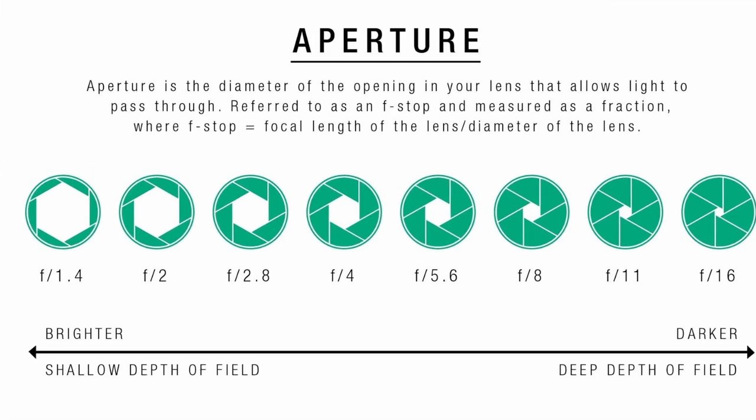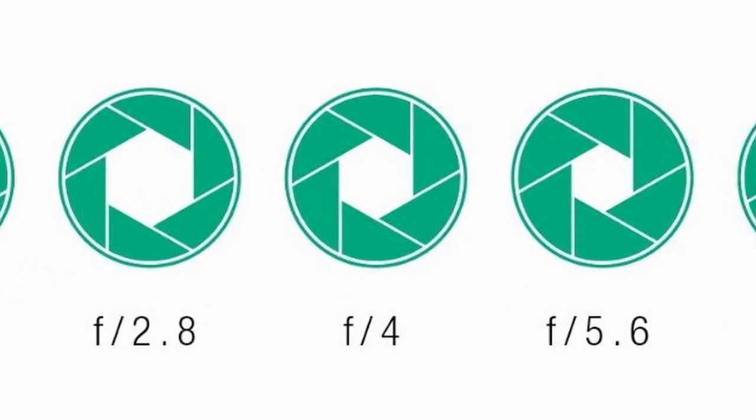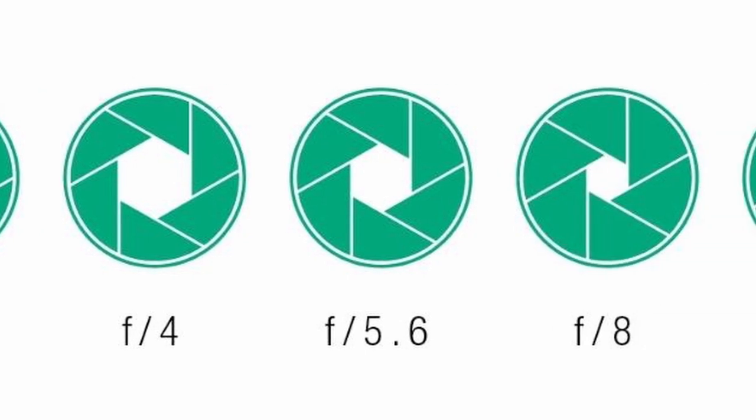So for example, if you're using an aperture of f/1.4 and you change that to an aperture of f/5.6 and you don't change anything else, you are letting in half of the amount of light that you were before. Try to think of this as less of an objective measurement and more as a tool to compare how you are changing your exposure by changing the settings on your camera.